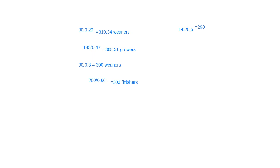Cool. So when we look at 300 weaners, 308 growers, and 303 finishers, we have to use the lowest number because even though we can fit 308 growers in the grower shed, we can't fit 308 weaners in the weaner shed, so we have to go with our smallest number. So we can fit 300 weaners in the shed. Remember, they're in the shed for 6 weeks at a time.